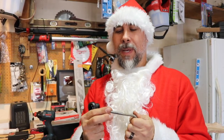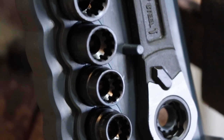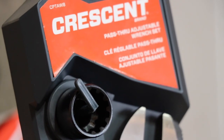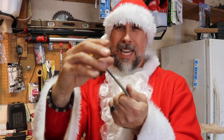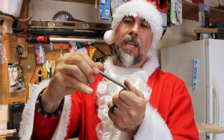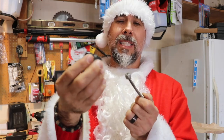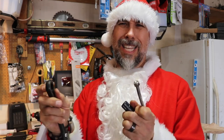Okay, so maybe you have a mechanic in your life, and if you do, he's going to love this next tool set. It's actually by Crescent. It's the people that make Crescent wrenches, and it's called a pass-through adjustable wrench set. Boom. And the way this thing works is, let's say you've got a bolt and you got a nut and you need to get this nut all the way down on this bolt. Now you can put it on, but a standard socket is only going to get you so far because then you hit the back wall of it. When you have a pass-through set, the socket will actually pass all the way through. Let me show you exactly what I mean.